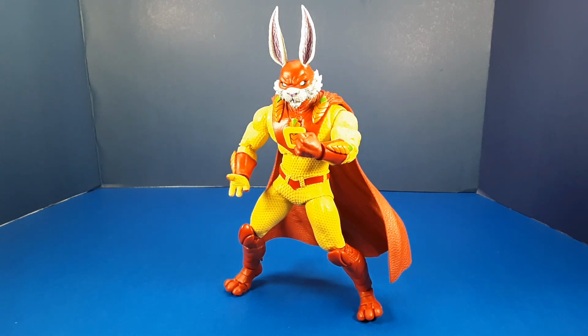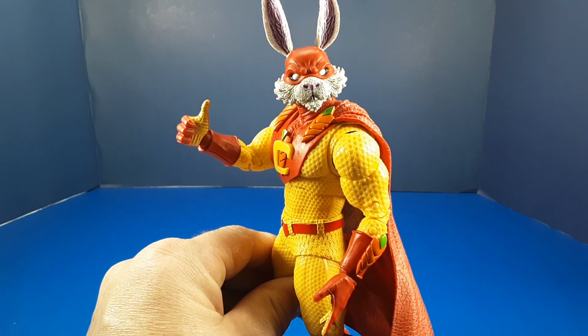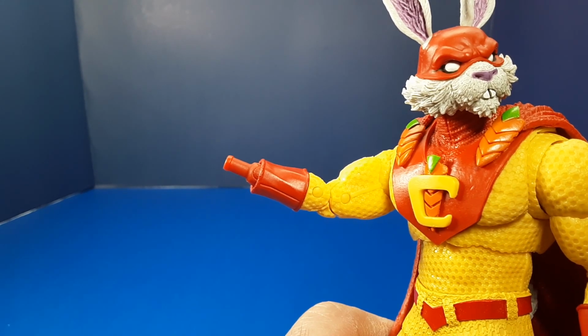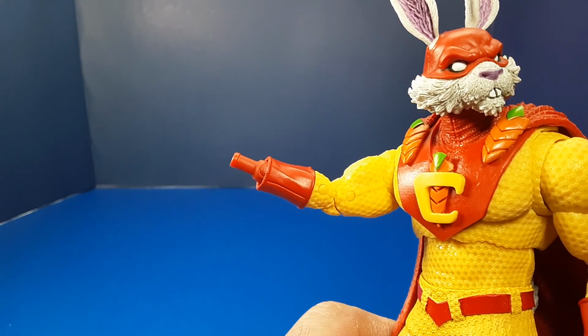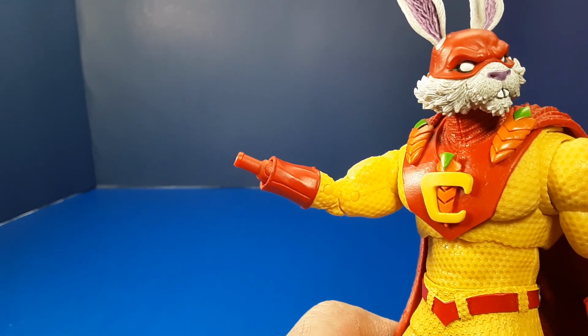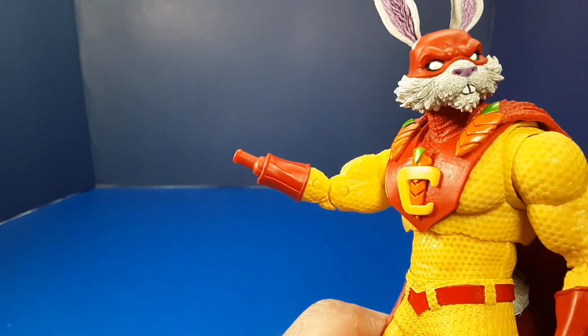He comes with 6 hands altogether, which includes a pointing finger and a thumbs up. And I like how McFarlane has designed these nice thick posts for the hands to attach to. Many figures, when you switch out the hands, the connecting posts are so small and thin you're afraid you're going to break them. But not so with this figure.